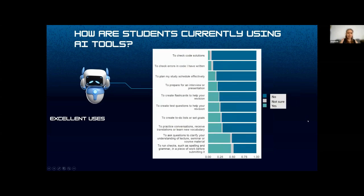So what we then looked at were what we thought were excellent uses. So these are things where actually use of an AI tool is going to take out some of the time burden, if you like, of tasks, but produce a really useful output. So these are things that students were talking about, like creating flashcards or questions to help them in their revision, or creating to-do lists and that sort of thing. Actually creating a to-do list can take quite a lot of time, not particularly useful, other than the output you get out of it. So if these are things that are helping the student to improve their use of time, we know our students are very time poor these days. A lot of them are trying to work quite a lot alongside their studies. So actually, these sorts of uses are really positive and productive.